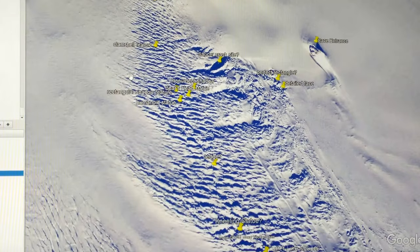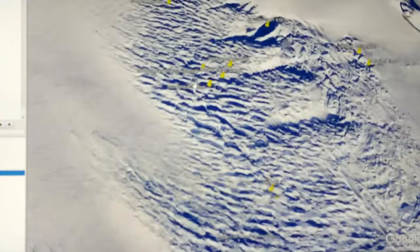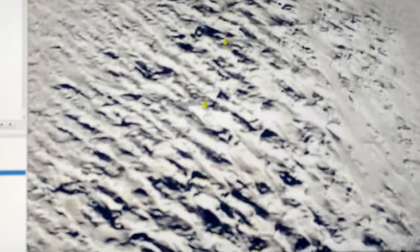All right, where do we start? Let's go right to the Stargate since I've mentioned it right off the top. Where is it? Here it is. Now, when I zoom in here, you guys are going to freak out. I almost hit ground level. Perfect circle, the two bases right there.